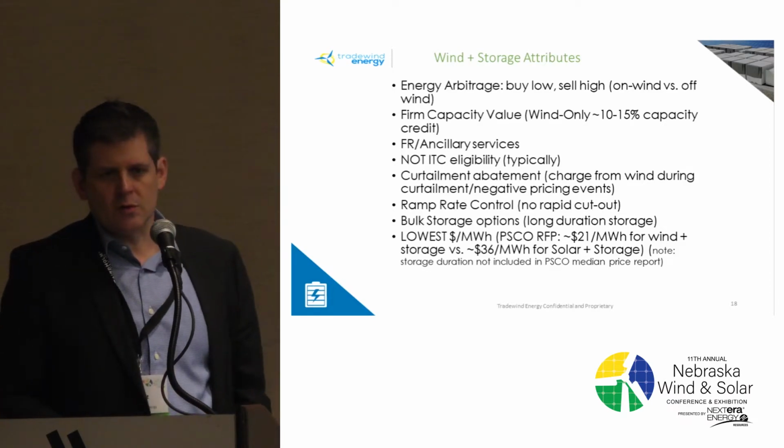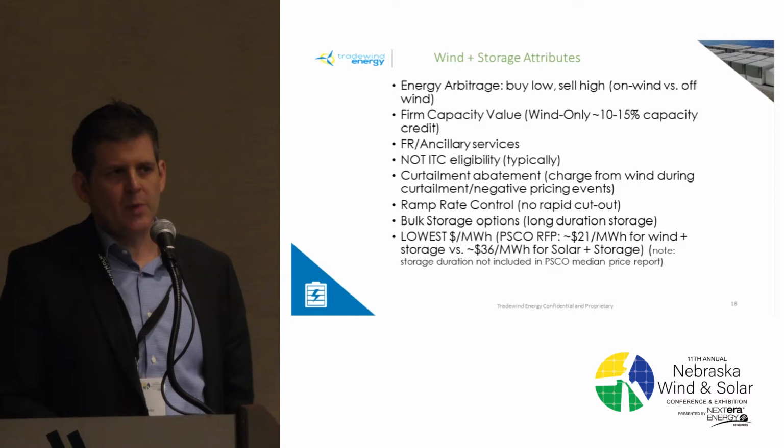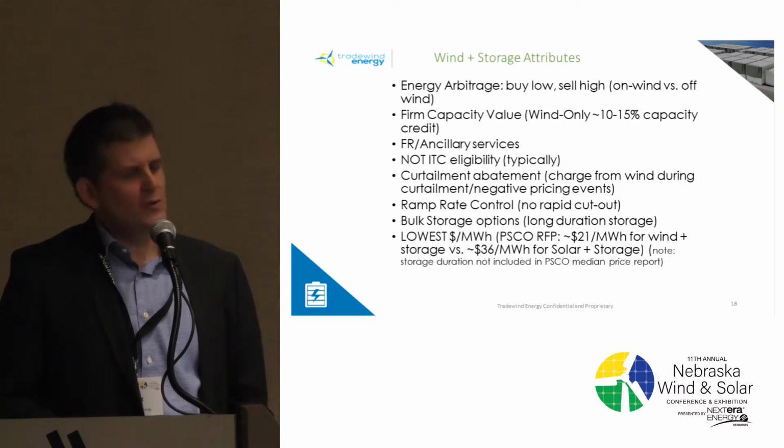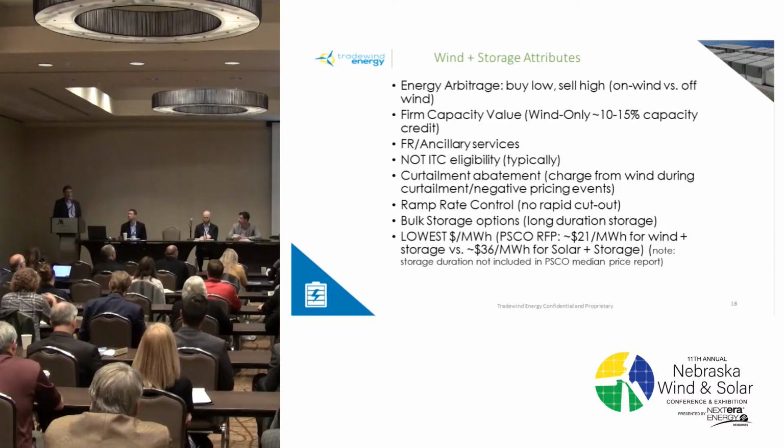And then curtailment abatement. In Nebraska and other parts of SPP, there are a lot of negative pricing events that lead to curtailment, or times that you wouldn't want to generate. So storage helps with that. Ramp rate control: for utility operators, cutouts in particular for wind in high wind speed situations, I understand, are not desired events. So storage can help out with that.